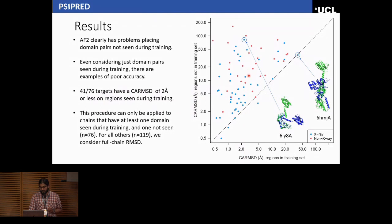And there are actually targets within this 5 angstrom by 5 angstrom bracket where we say overall the chain is predicted pretty well. But yes, there are these deviations, and on average, there is a tendency for it to not place these domains correctly if they haven't been seen. One limitation of this analysis is that it can only be applied to chains that have at least one domain seen during training and one not seen.